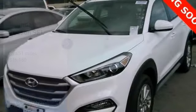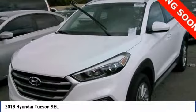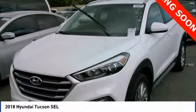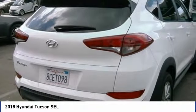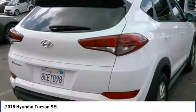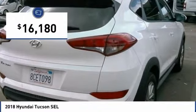today with the 2018 Hyundai Tucson. The Hyundai Tucson is Hyundai's first CUV to be designed in Europe. Tucson takes the boxy utility vehicle and transforms it. With flowing curves, graceful lines, and style to spare, it's the future of the crossover and is priced below $20,000.